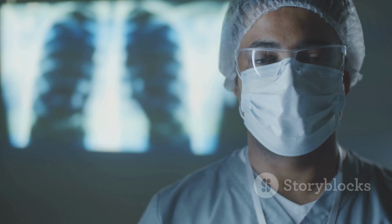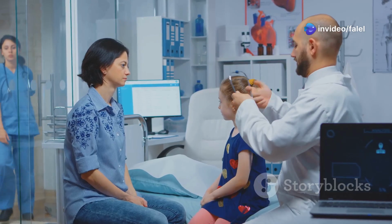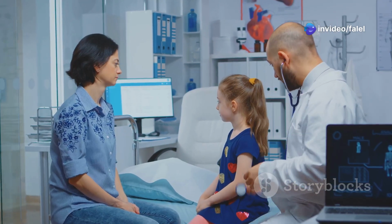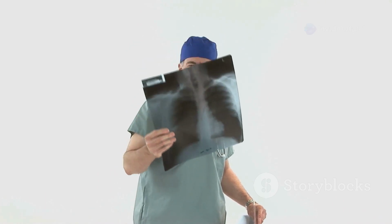Next, we have pulmonary edema, and this one's a bit more serious. Pulmonary edema involves fluid building up in the lungs, which can make breathing really difficult. It's often associated with heart problems, so definitely not something to ignore.